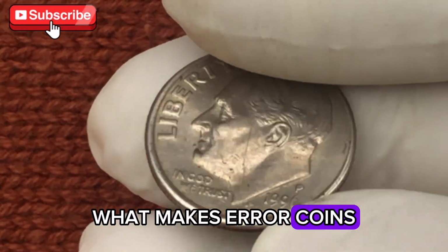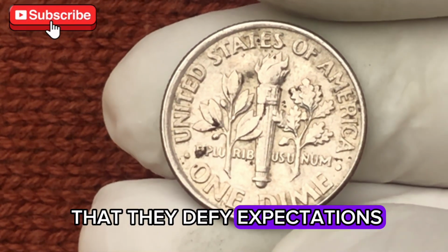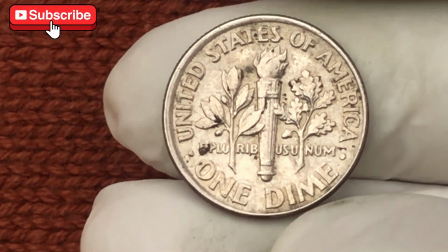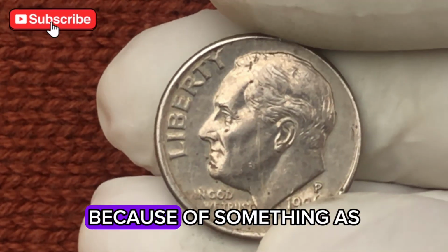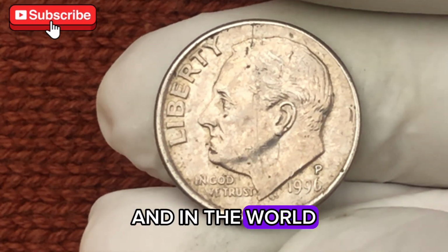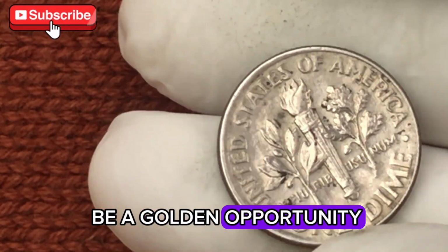What makes error coins like the 1996 P dime so fascinating is that they defy expectations. A coin that was supposed to be just another dime, a coin with no special meaning, suddenly becomes unique because of something as simple as a slightly misplaced mint mark. And in the world of coin collecting, this small mistake can be a golden opportunity.